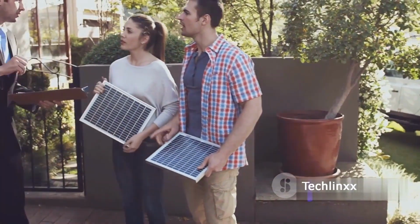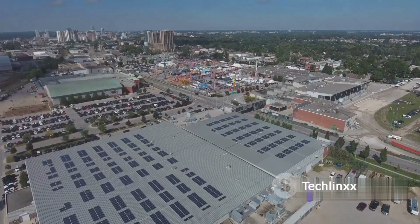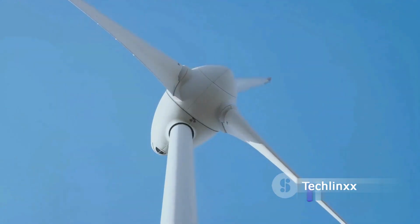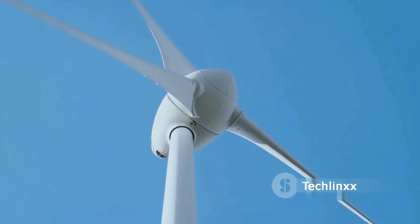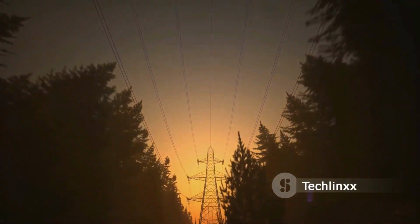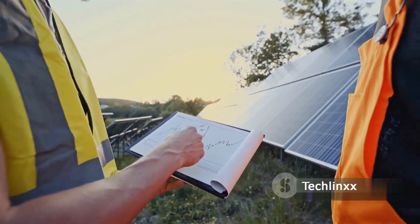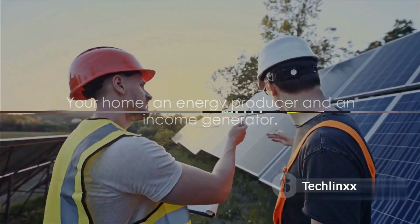Imagine a world where your electric car charges overnight from the energy generated by your home. The excess solar or wind energy your home generates during the day, stored and ready to power your vehicle. By harnessing renewable energy sources like wind and solar, future homes can generate more power than they consume. This excess energy doesn't go to waste. It feeds back into the grid, reducing the overall demand on power plants. This isn't just good for the environment, it's good for your wallet too. Your home, an energy producer, and an income generator.